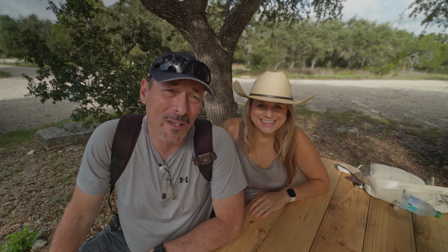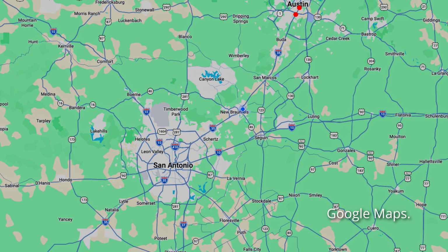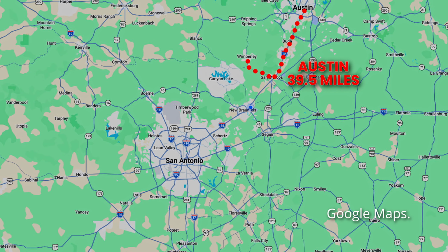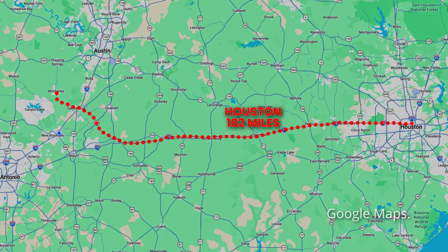Howdy. This morning we're out at Karst Canyon Preserve in Wimberley, Texas. Karst Canyon Preserve is approximately 58 miles northeast of San Antonio, 39.5 miles southwest of Austin, and 182 miles due west of Houston. What is going on beneath us is the real story here.